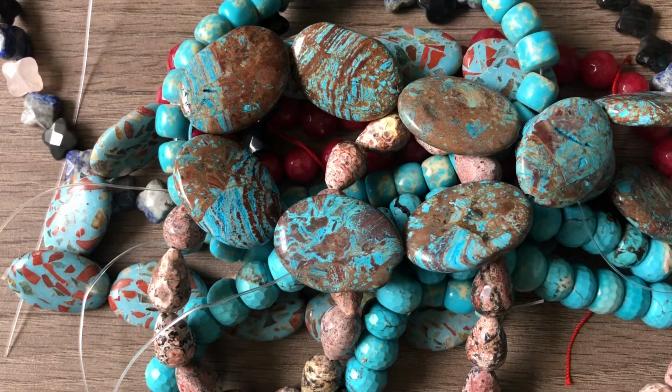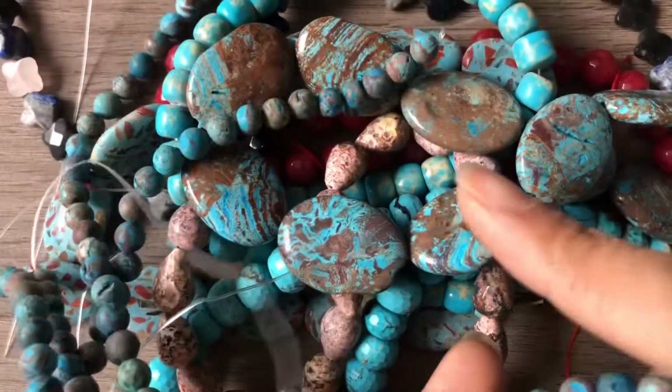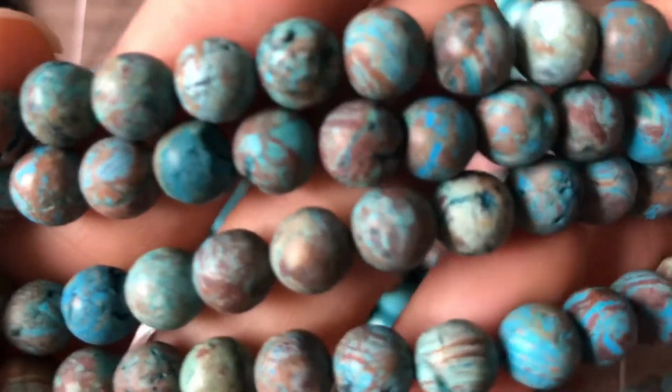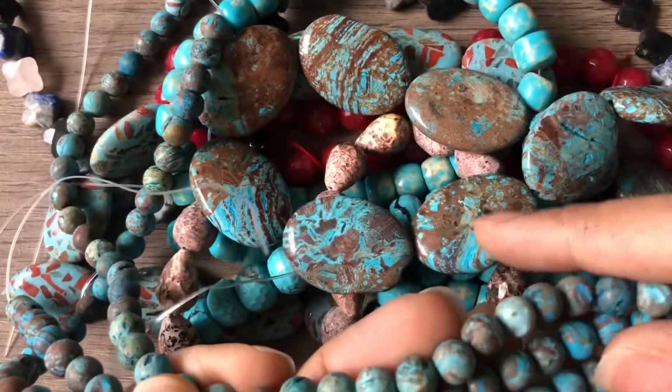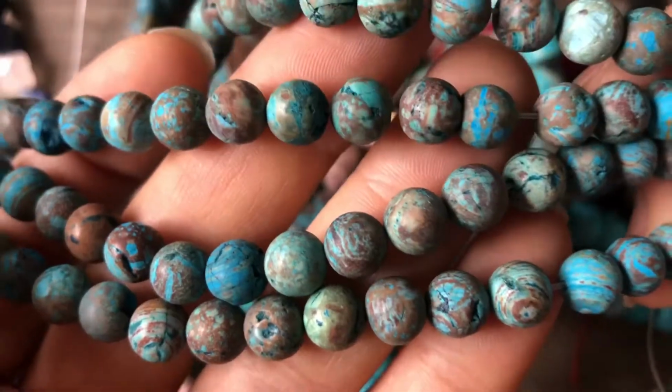So, I bought several strands. 2, 3. I bought 4 in like a matte. So I'm going to use these probably on a mala. And that could be the main bead, like the guru bead, or the pendant on a mala. But I bought these. They match this bead right here. Brown and blue, but these are matte. Not glossy like the pendant was. Not glossy like those. So these are 8mm, but I still think they're really fun.